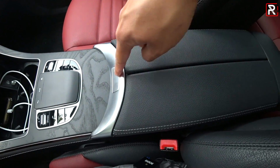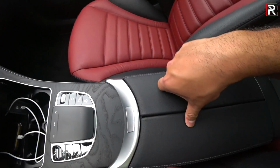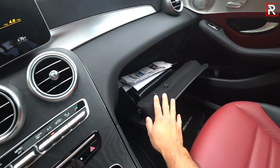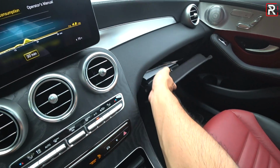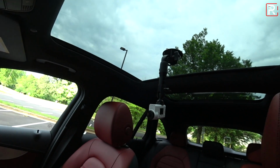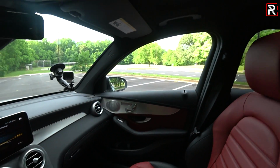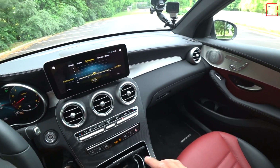This is a nice padded area over here, and if you open this up, you can see 2 more USB-C ports, a good amount of storage over there, and then over here you can see the glove box, pretty good size. It's damped and lined with felt. Above me, for $1,500 extra, you can also spec in the panoramic sunroof, which some of the competitors for this vehicle come with as standard equipment, so keep that in mind.